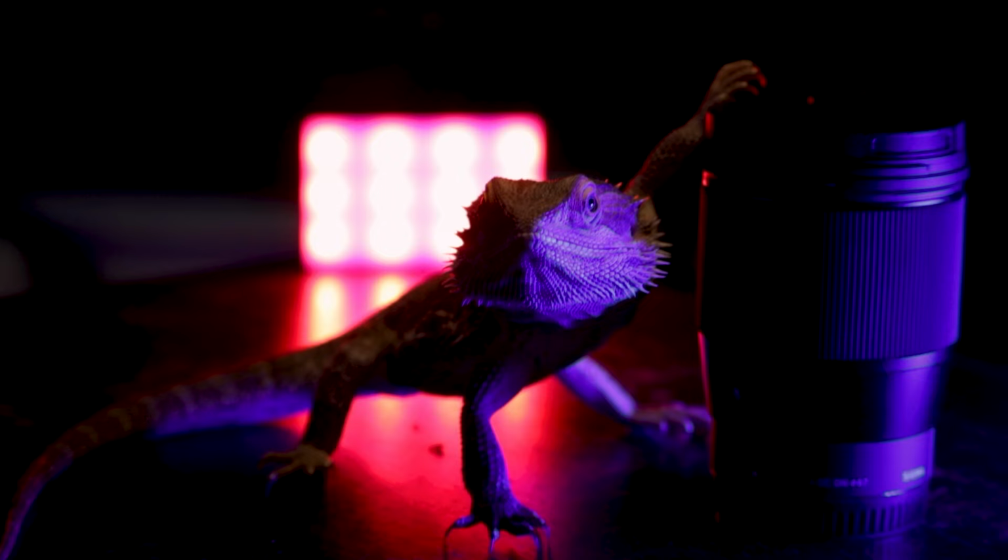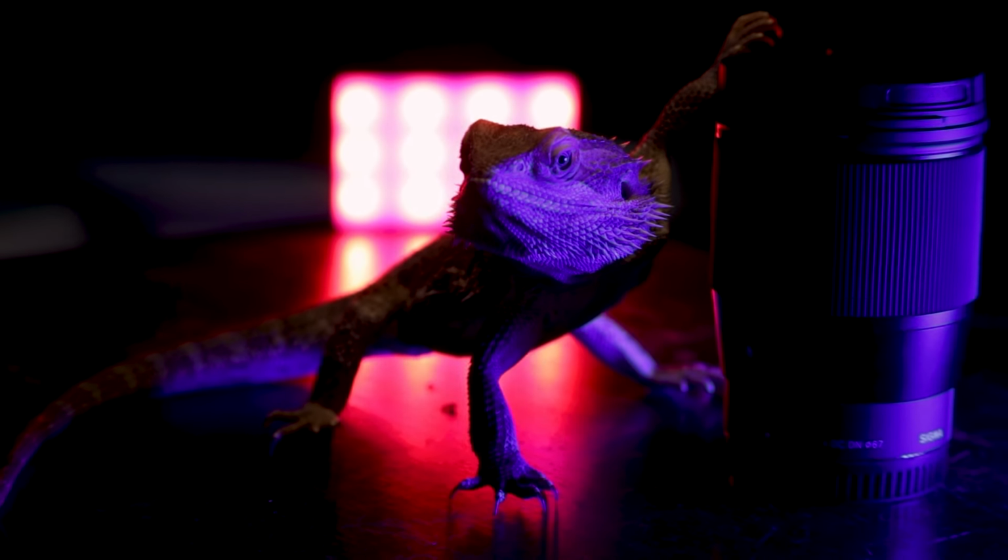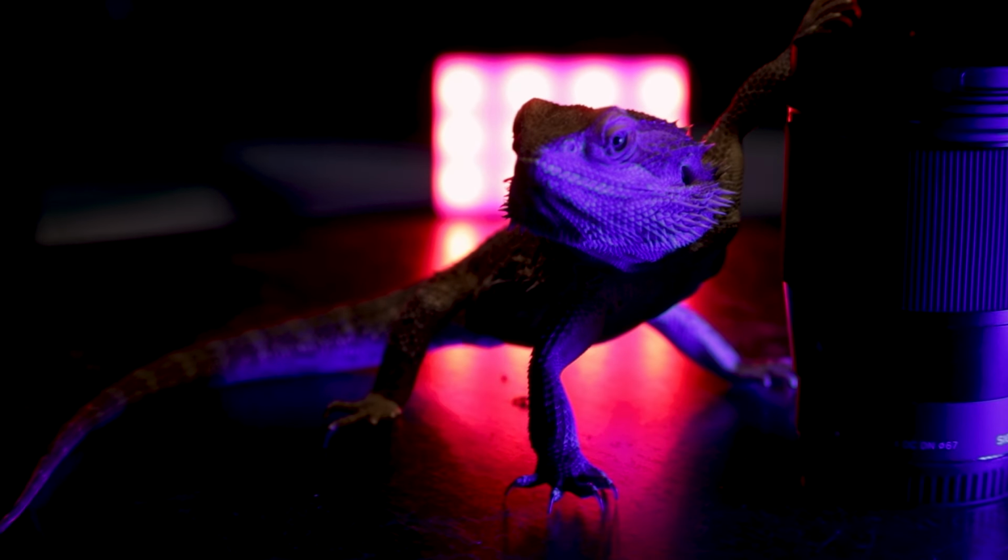I'm trying to say here that your bearded dragon should be in a 120-gallon enclosure. That's what I recommend. And I get it, you go to a pet store and you find a 40-gallon enclosure that says Bearded Dragon Starter Kit right on it. And yeah, that starter kit would probably be good for a bearded dragon that is a baby, up to a juvenile. But then you need to give them a big enough enclosure.